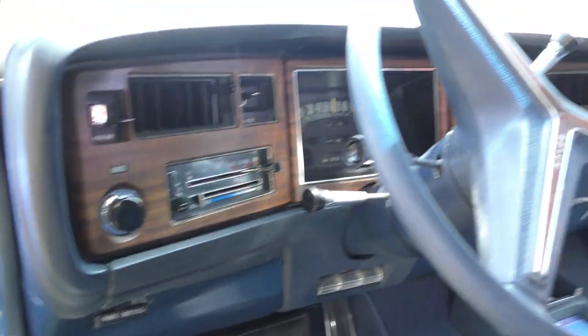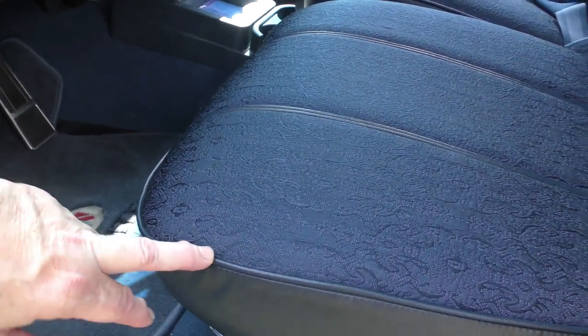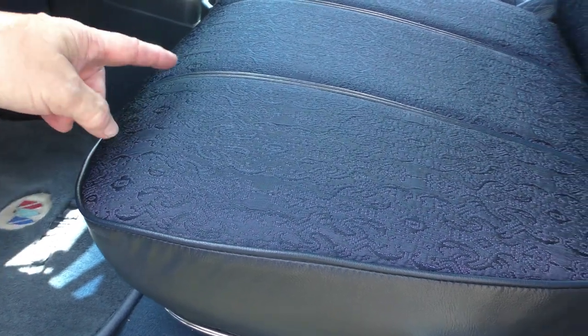Wow, it's just so much information on this car. So you say you were able to find this pattern. Yeah, they found the pattern, but you see the piping on here? The piping actually came back from the original seats, the same color. So it was pretty amazing what he was able to do. He took it off the old seats and stitched it back in.